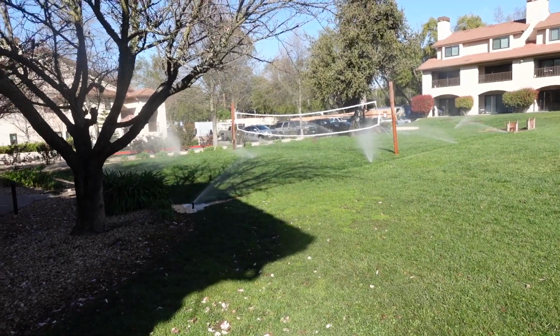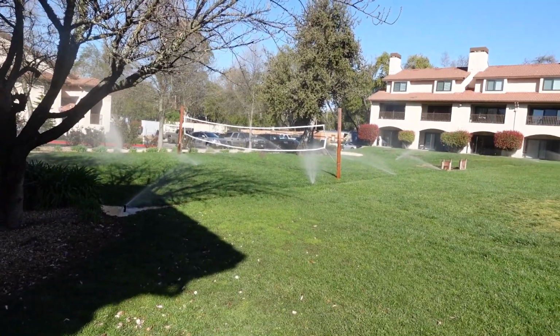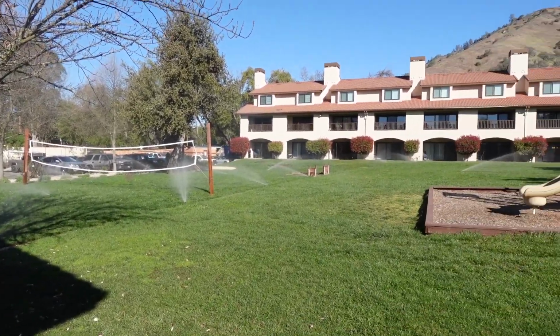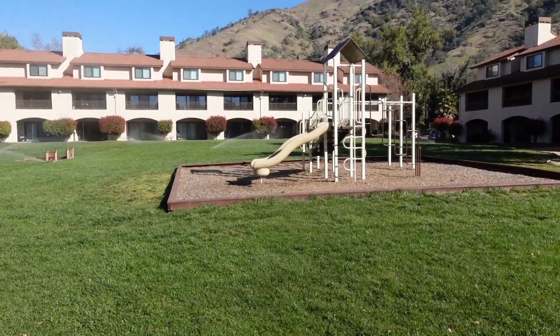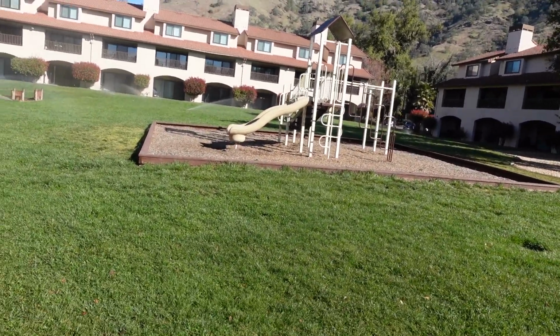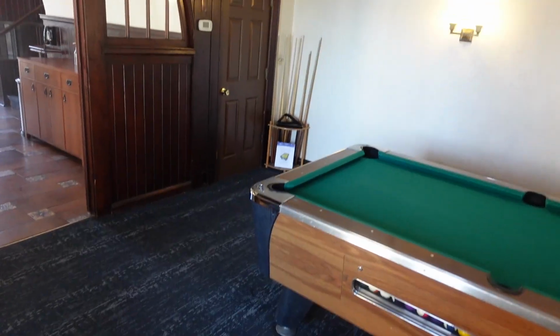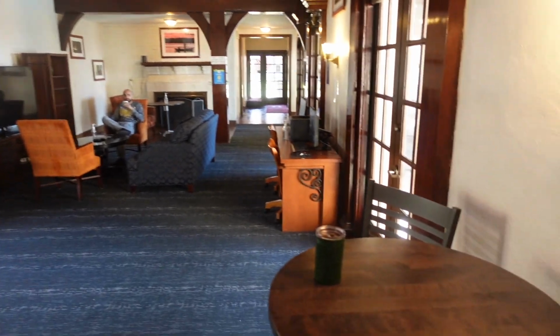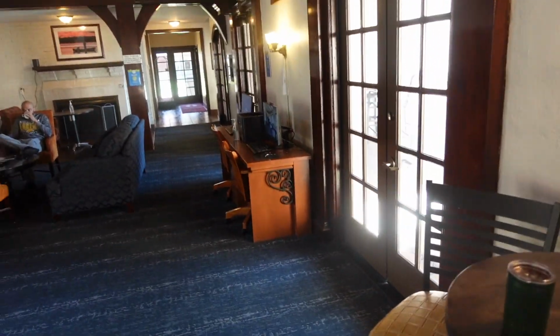Also at the Worldmark Clear Lake, they have a volleyball. I think it's a volleyball net, looks more like badminton because it's not grass. And then also you have a children's play structure. So a good thing to enjoy. There's a small game room and a place to watch video and a business center.